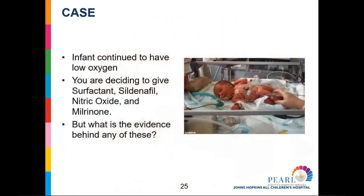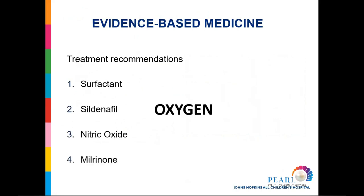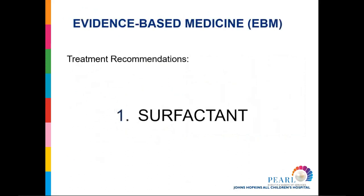Okay. All right. So continuing with this case, the infant unfortunately continued to have low oxygen, and you're trying to decide whether you should give surfactant for these type of babies. Again, we talked about sildenafil, nitric oxide, and milrinone. What is the evidence behind these things? We're going to go quickly through this. We talked about these four, and obviously always start with oxygen. Believe it or not, oxygen is a greater vasodilator than nitric oxide. We always think nitric oxide is because you're going there already, but it's usually because your oxygen is already up. But oxygen is a more potent vasodilator.